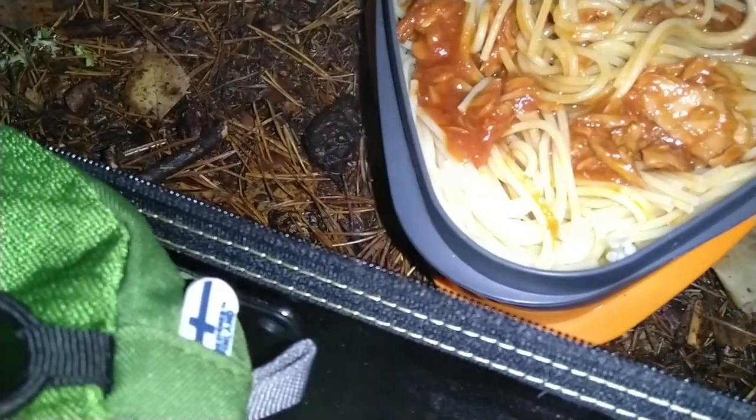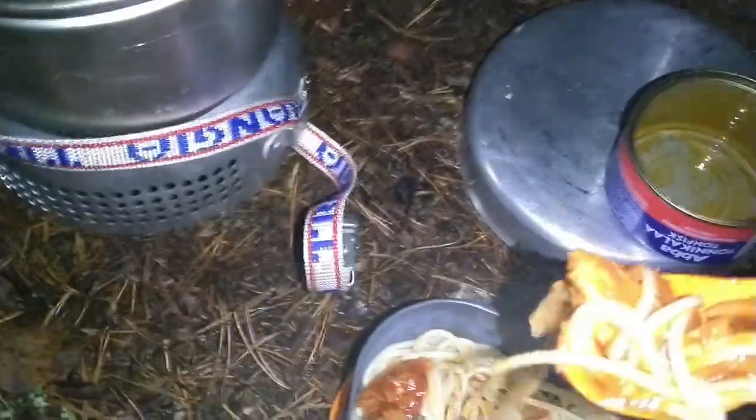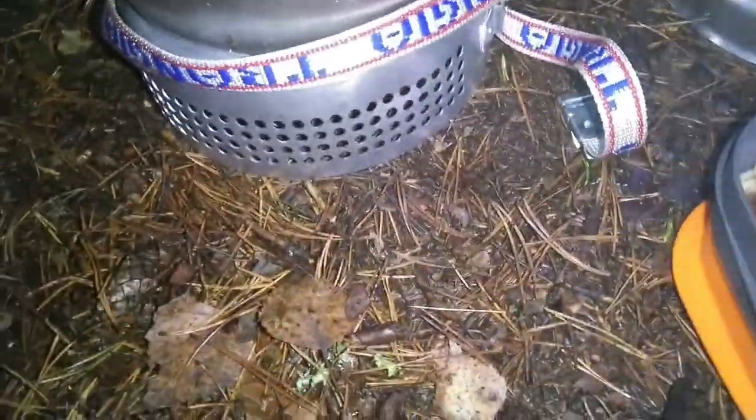How to eat this without messing too much. Now my security guy will have his own lunch.